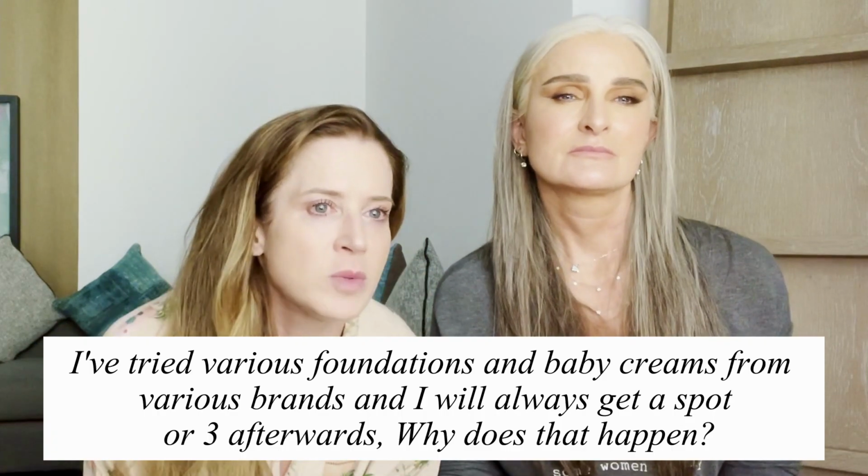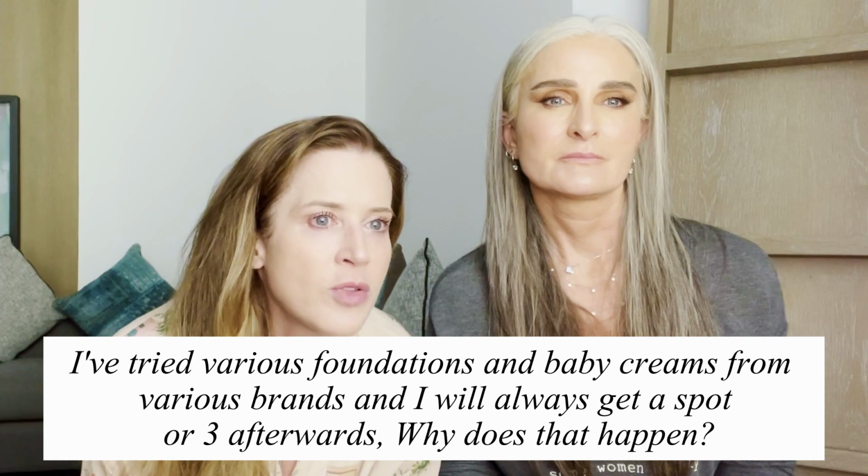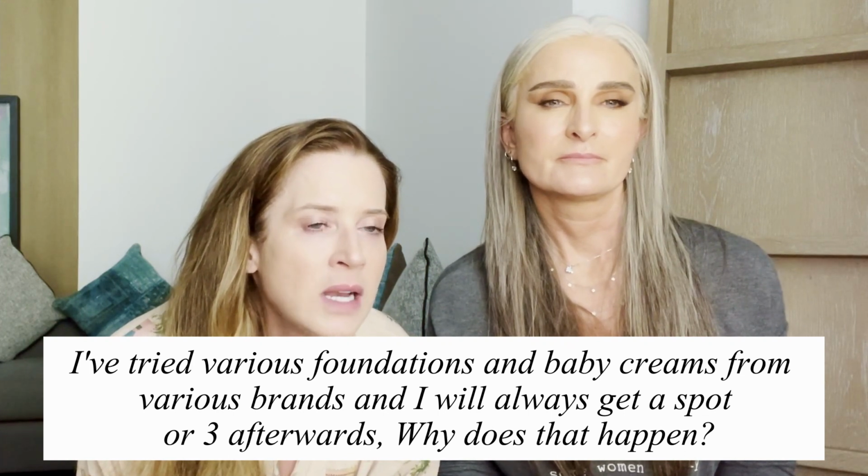What does that say? I've tried various foundations and BB creams from various brands, and I will always get a spot or 3 afterwards. Why does that happen? I wonder whether it's in the same area. Is it always in your lower face? You're probably very sensitive to getting irritation.